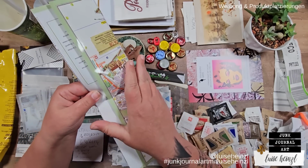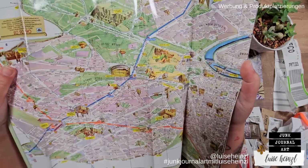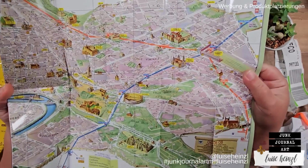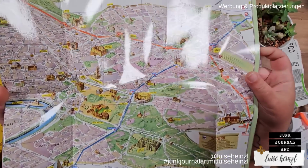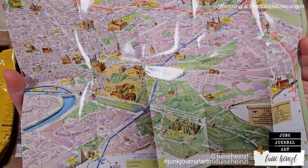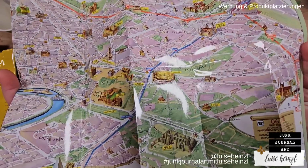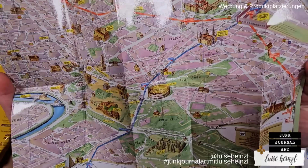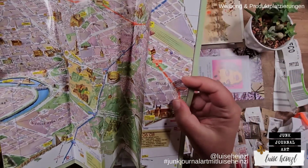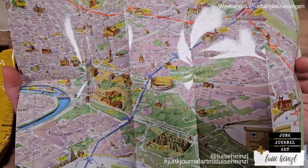So this one here I could get in my hotel. I was really surprised to get a map like this in the hotel. That is not normal, I have to say, because look, this is a really sturdy map. You can see it because it's so glossy, and it's not this normal paper material. So this glossy surface makes it really sturdy if you want to open and close it very often.